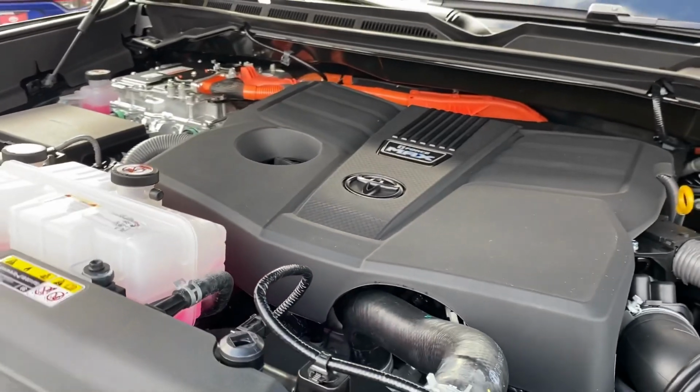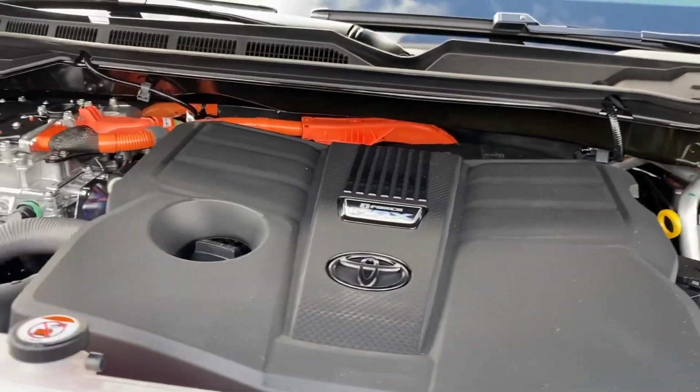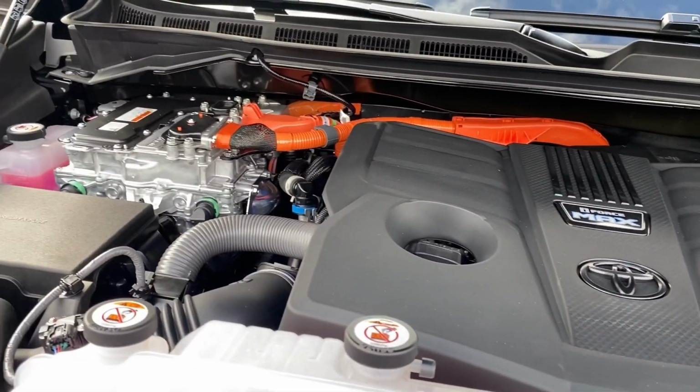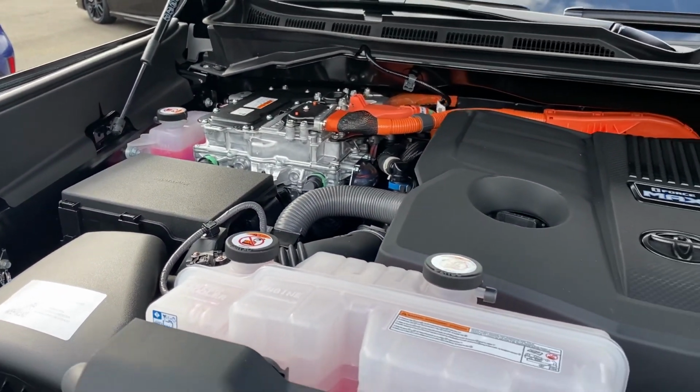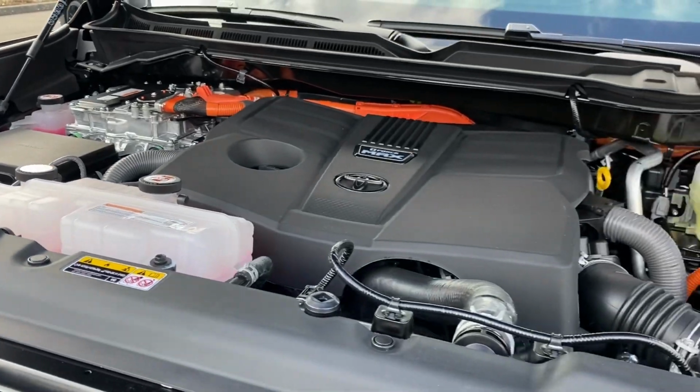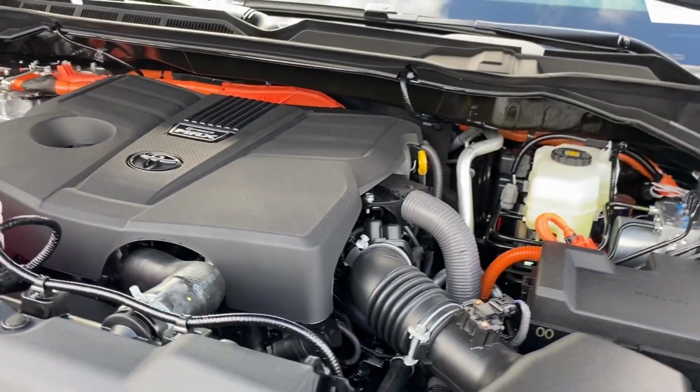You know, the 5.7 liter V8, a lot of people want that engine still. It's still a very desirable engine, but look, it only puts out 381 horsepower and 401 foot-pounds of torque. So hey, let's take a look at the exterior of this truck.